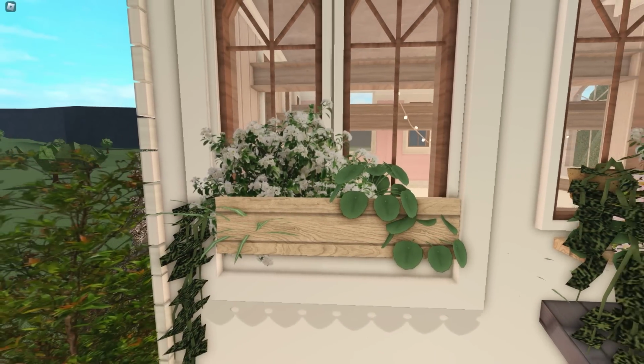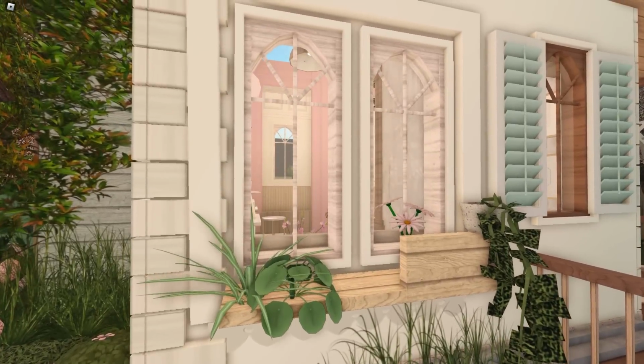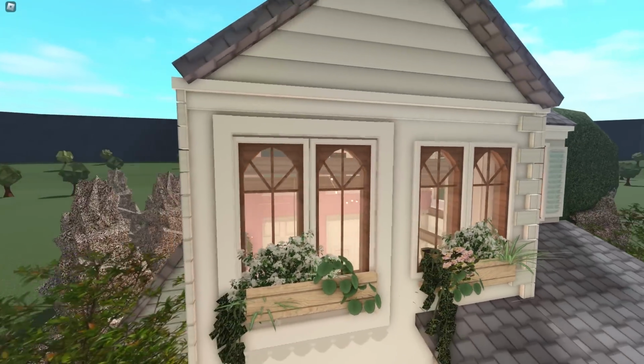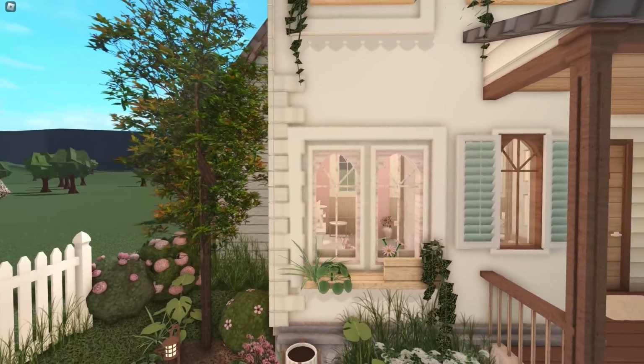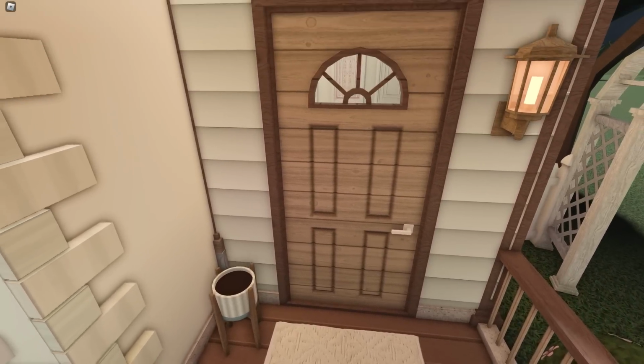So everyone has a different flower and design. This one has wall trim on the bottom. This one has a half open planter. This one has shutters. So there's just a lot of variety. And then I did vines on the side to make it look overgrown, and lots of bricks, which were from the new update, which I really liked. That was very nice of them to add. And then we have a custom decal carpet for the entrance.